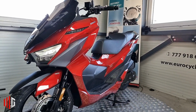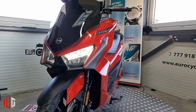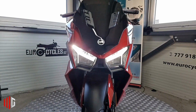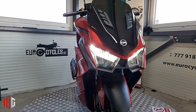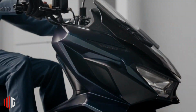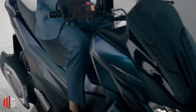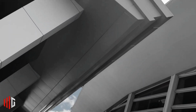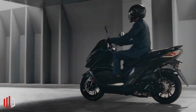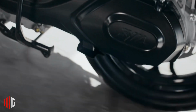Among its distinguishing characteristics is its sporty and aggressive front fascia. SYM has outfitted the Jet X125 with full LED lighting, which includes the turn indicators, giving the Jet X a premium look and feel. Furthermore, the distinct contours of the fairing give it a sporty and stylish appearance. The back has an elegant design as well, with full LED lights, a stepped-up passenger seat, and a grab handle that matches the scooter's angular styling.